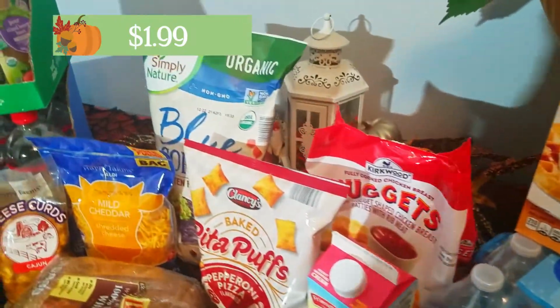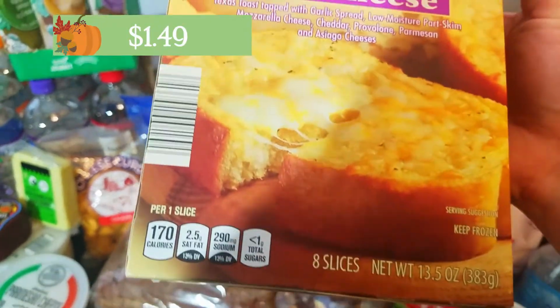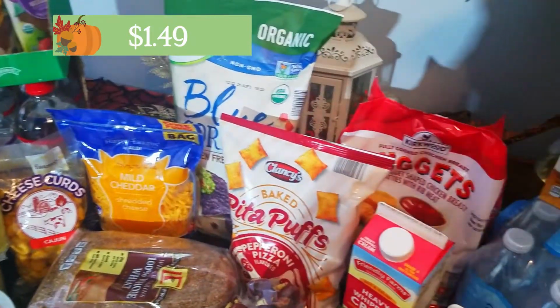And then lastly here, I grabbed some Texas toast with the cheese on it. So this is the 5 cheese Texas toast, and I'm going to be serving this up with our soup.